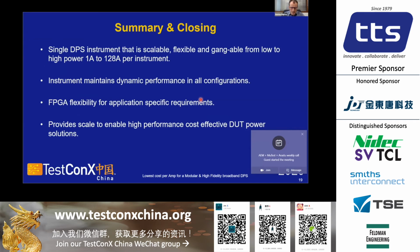As a summary, we think that to properly answer our customers' requirements for device power supply, the solution is to provide a single power supply that is scalable, flexible, gangable, from high power to a large number of tester channels. The instrument maintains very good dynamic performance in all configurations. And the FPGA flexibility ensures that we have a high yield in high parallelism configuration.